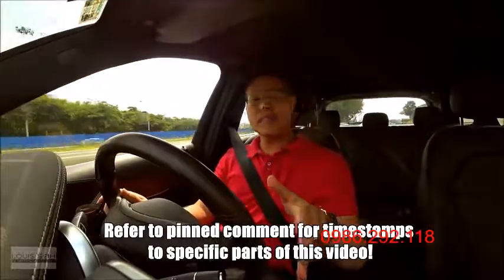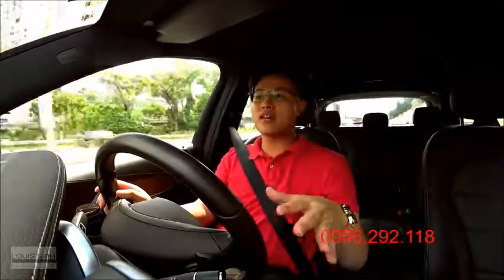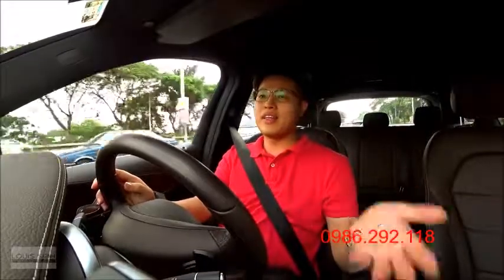This is the Mercedes-Benz GLC 200 and I'm really excited. Thank you very much to Mercedes-Benz Malaysia for the weekend ride. I'm really excited because this is actually a hat-trick month. I've been getting media cars for 3 consecutive weekends. So it may not seem like a big deal to some, but it definitely is a big deal to me.